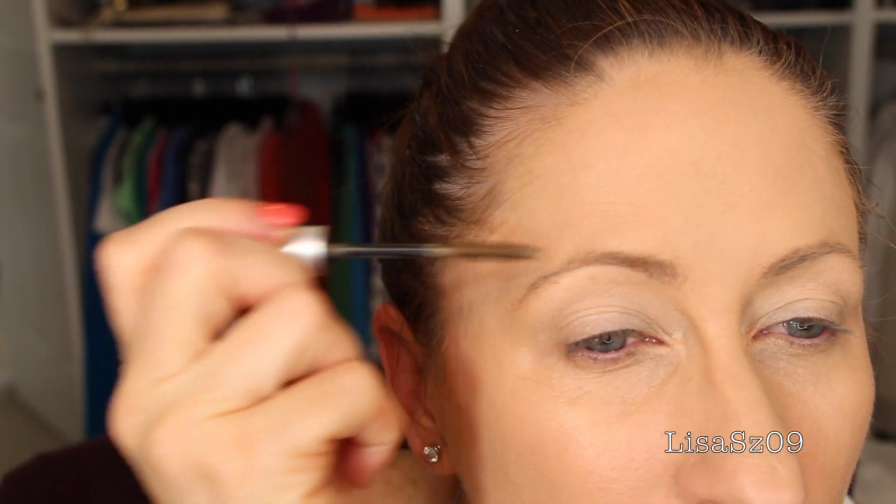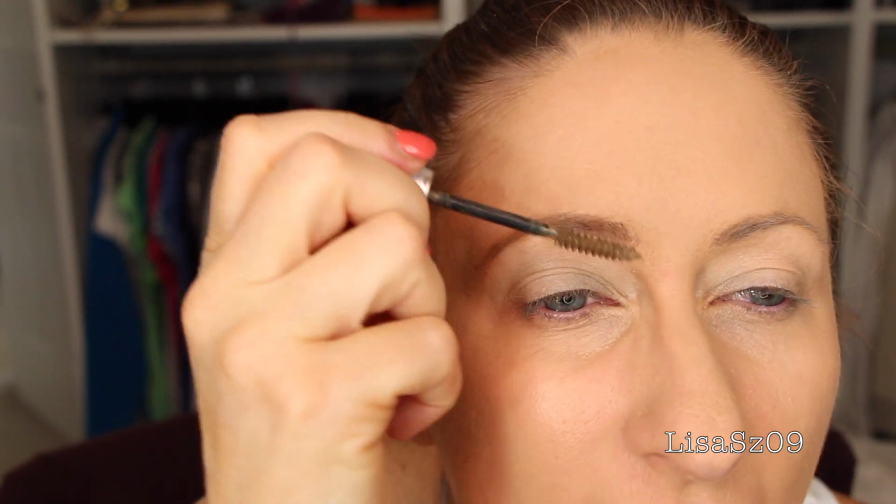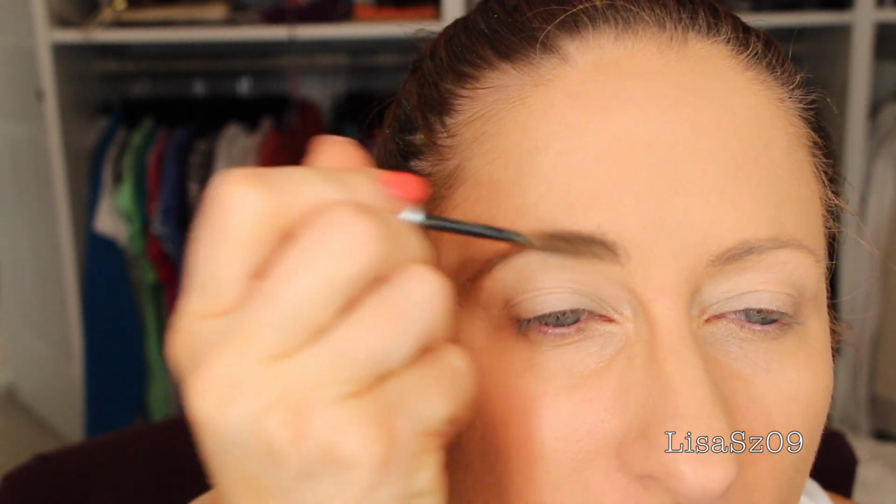And the reason I have been doing that, Blinc eyebrow mousse in the color Auburn. Sorry, I have to get my mirror straight. And I hope you can, with this new camera angle, see. I've not been filling them in as much. I feel like in the summertime, I don't like them to look quite as full. I mean, I'm sorry, as quite as filled in, I guess is the best way to say it.